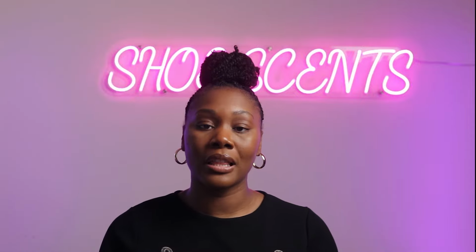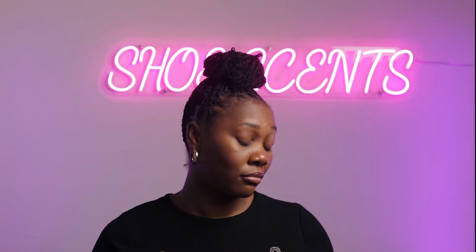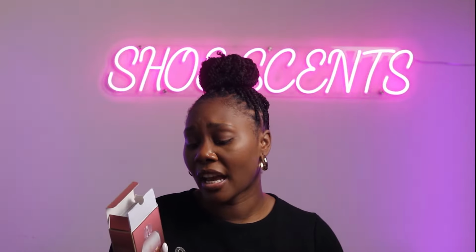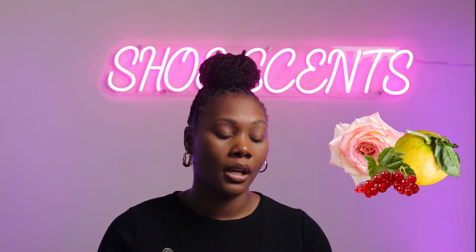I am not sure what this is a dupe for, but I'm pretty sure that this is a dupe of some Coach fragrance. So let's see what we got. Atomizers aren't bad. I'll give them that. What's in here? Okay, y'all, we got top notes of bergamot, red currant, and rose.